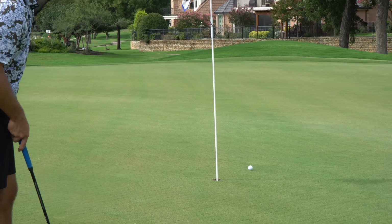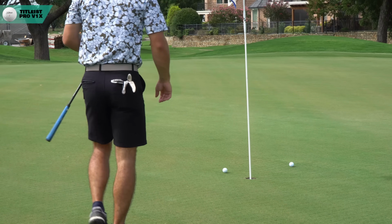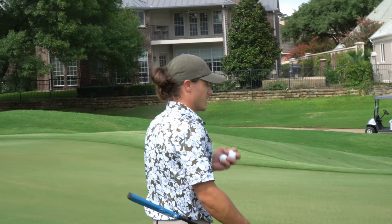I just hit it through it, and I pulled it. But it feels pretty much the same off of the face, so it's a little par with both balls there. I hit it with a wedge, and there's no marks on it just yet, so.